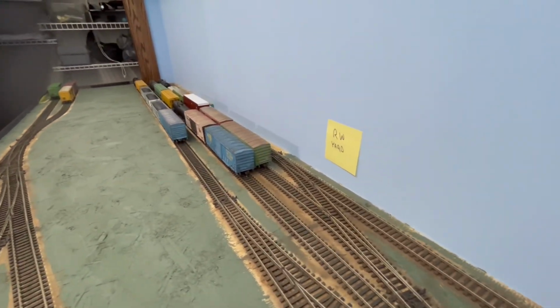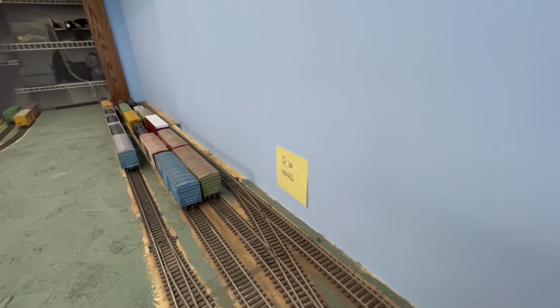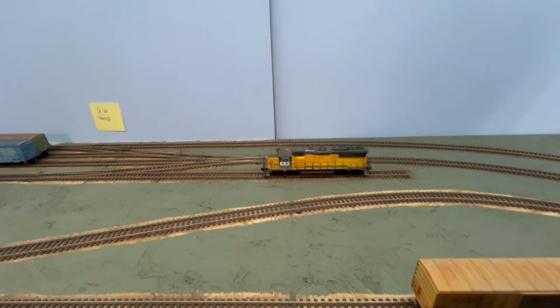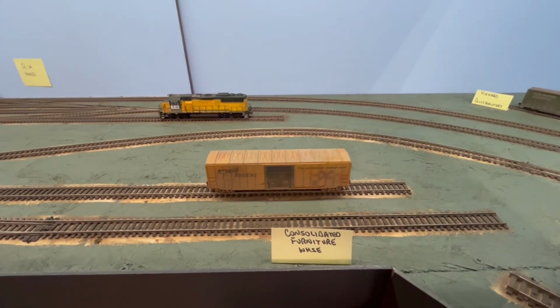It's a three-track yard with an arrival, departure, build-up, breakdown track along the wall, and a single locomotive engine facility here. Again, as you see, there are no buildings. Those will be coming later as I obtain material and start building.